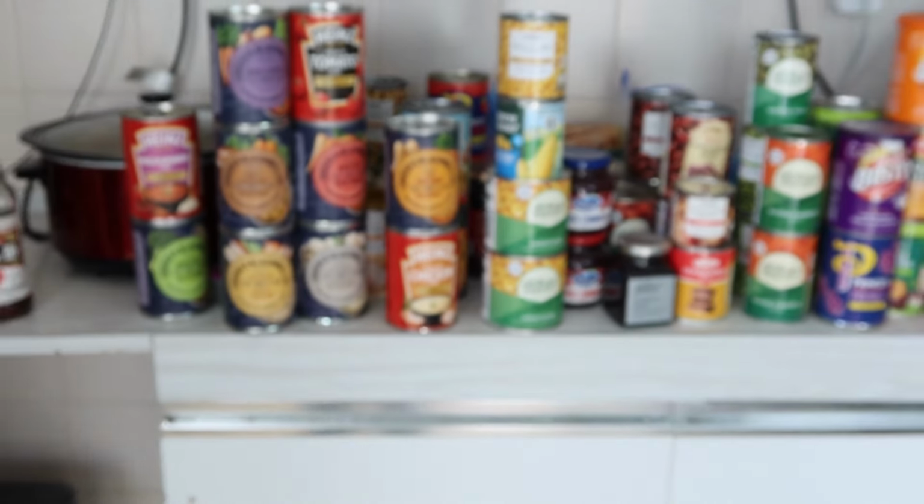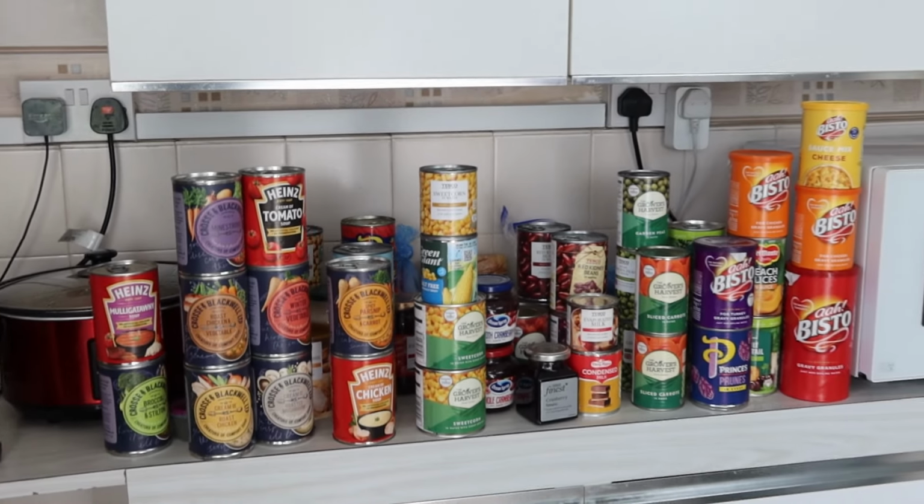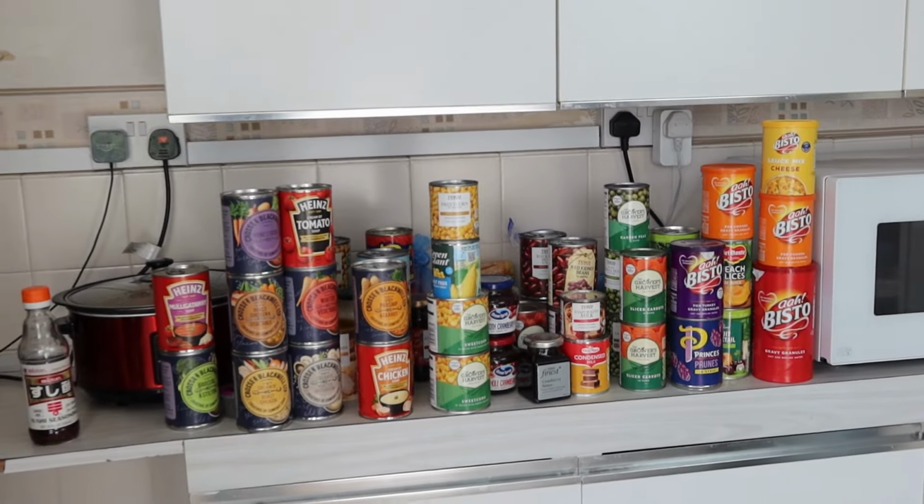So essentially, I think that's mostly it. And what I'm going to do is check the dates as I put them back. But I think most of them should be okay.